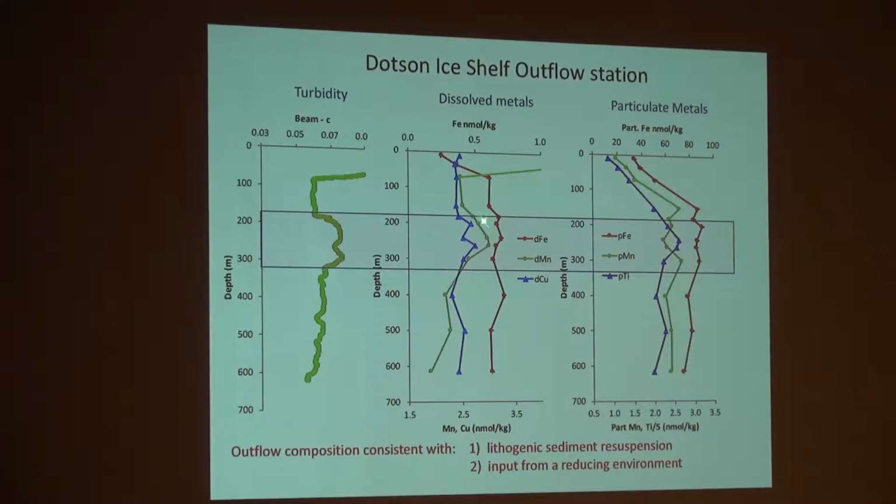And the fact that we have elevated dissolved manganese and reduced particulate manganese and elevated copper, to me, begins to sound a little bit like a reducing condition in surface sediments. So it's possible that we have a reducing condition somewhere underneath the cavity that's delivering this material on the output.